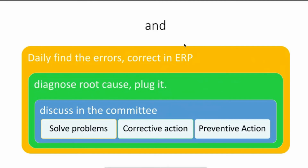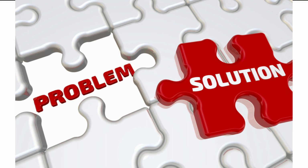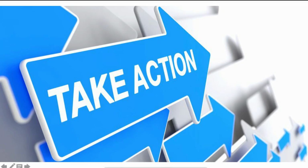Maal kahan gaya? Where is the material? Or why is this excess? Or why this is wrong, why the real number was wrong. Whatever is the problem, solve the problem. So do this preventive action.